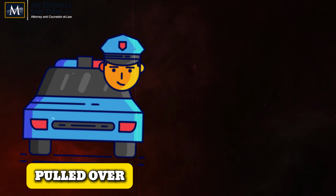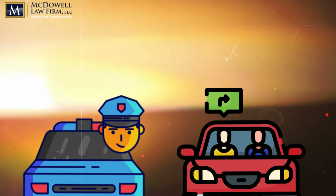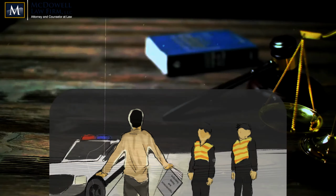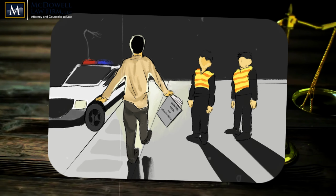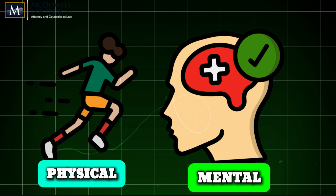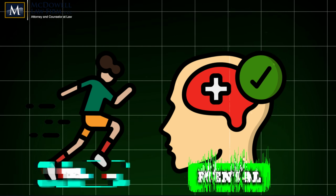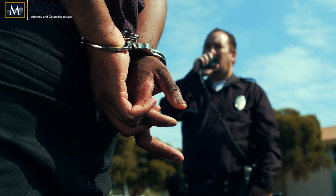When you're pulled over on suspicion of driving under the influence, one of the first tools law enforcement officers use to evaluate your condition is the standardized field sobriety test, commonly known as roadside sobriety tests. These tests give police officers an opportunity to observe your physical and mental state to determine if you appear impaired by alcohol, drugs, or both.